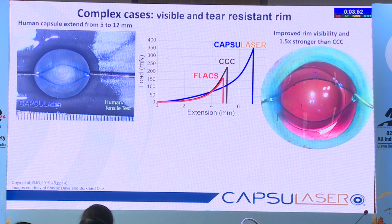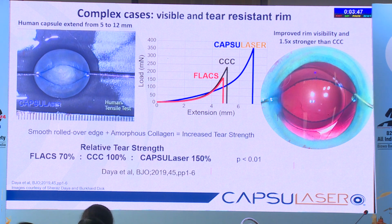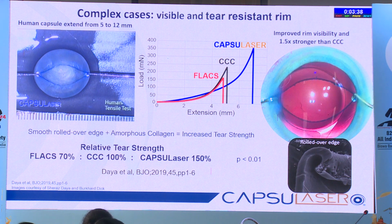We can also see this in vivo, in the OR, in real live eyes. This is Burkhard Dick. And then basically, we see the relative strengths that are reported in the British Journal of Ophthalmology. And what is this dark blue edge that gives us the strength? This is a scanning electron microscope image that shows the rolled over edge that gives us the strength, very much like we have with clothes. If we have a rolled over edge or a hem, then it does not show a defect, and therefore it's inherently much stronger.